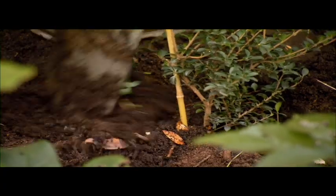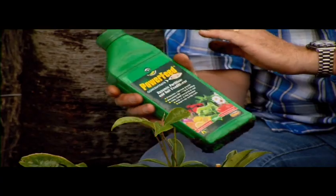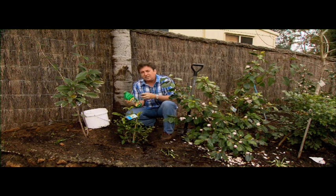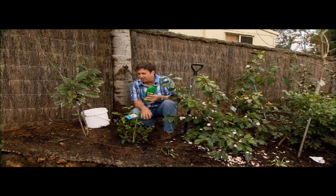But once they're growing, you really want them to grow strongly, and that's where Power Feed comes in. Now, this doesn't just give it a nice, gentle feed on a regular basis, absorbed through the foliage and the roots. It actually helps the plant improve its overall general health. It even improves the health of the soil.